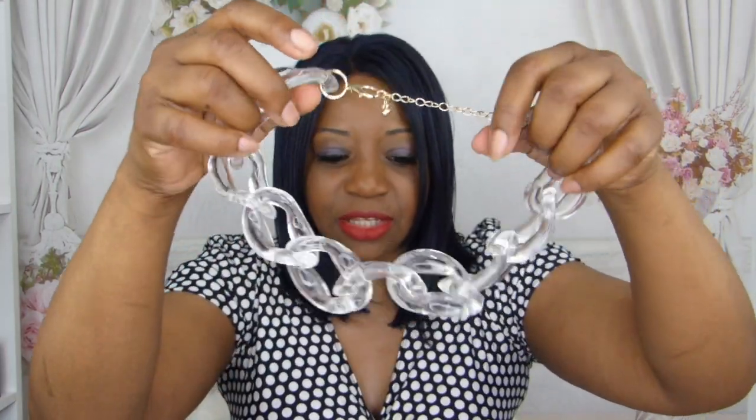Love this piece. This is absolutely gorgeous. It looks so beautiful with the white. I love it. Absolutely love that one. And this is another one that I love. This is a white piece as well. White on white looks really good.